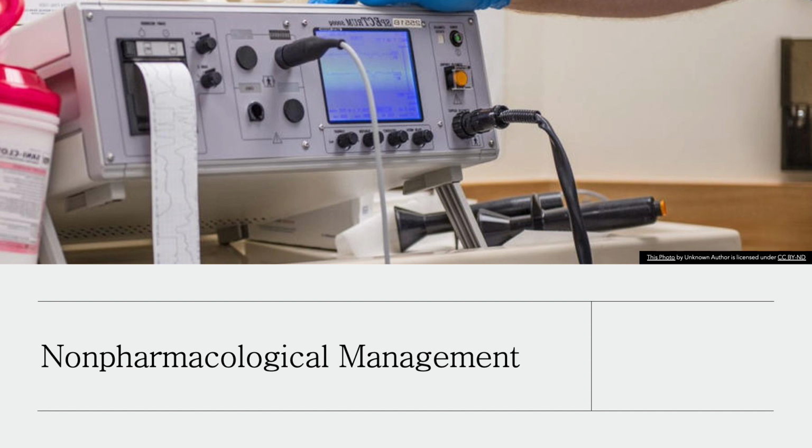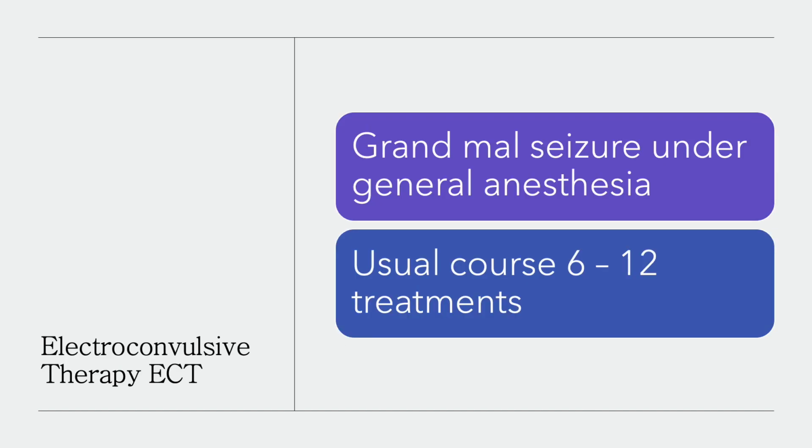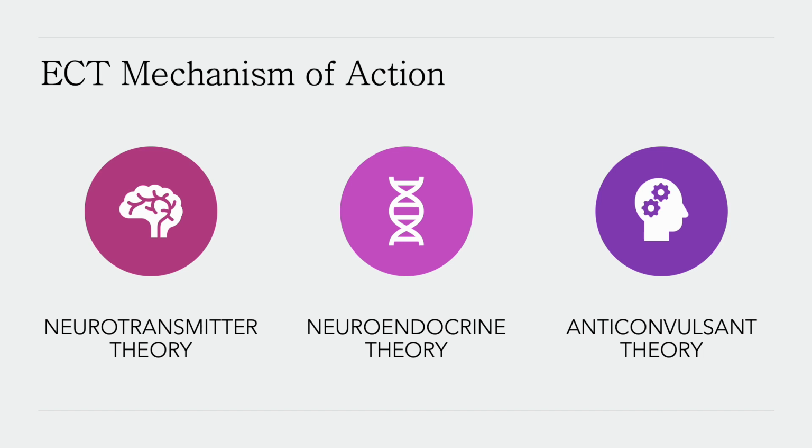We'll start with non-pharmacological management and electroconvulsive therapy, or ECT, which is a grand mal seizure induced in a person under general anesthesia. The usual course is 6 to 12 treatments. The mechanism of action of ECT has 3 different theories. The neurotransmitter theory is that there are increases in dopamine, serotonin, and norepinephrine. The neuroendocrine theory is that there are releases of hormones such as prolactin, thyroid stimulating hormone, pituitary hormones, endorphins, and adrenocorticotropic hormone. The anticonvulsant theory is that ECT exerts an anticonvulsant effect, which then produces an antidepressant effect.